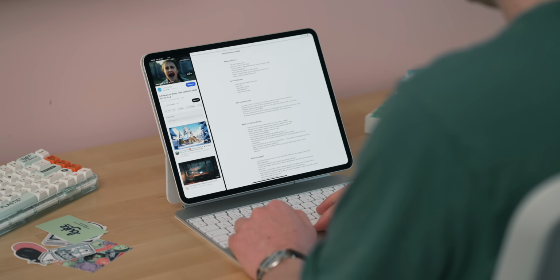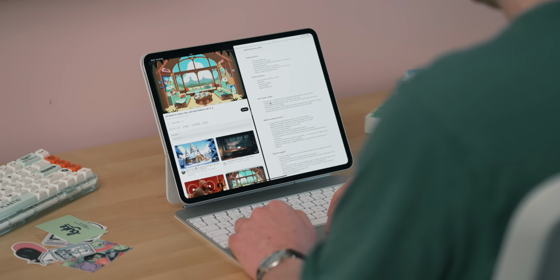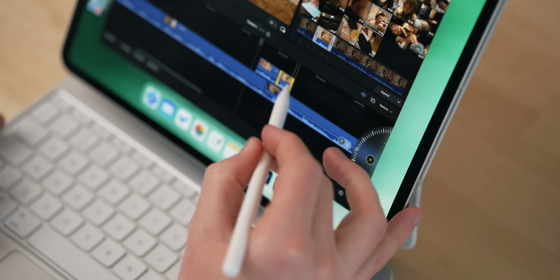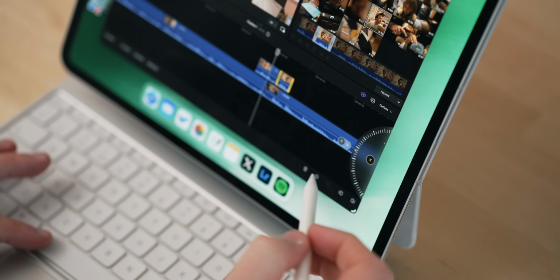But of course, the big new thing here is the Apple M4 chip. It's the only product in all of Apple's lineup which currently has the M4 chip at the time of making this video, and it just means this thing basically flies through anything you throw at it. Day-to-day difference, again, is hard to tell, but as soon as you move into something like gaming or video editing or anything which is kind of taxing, this iPad just crushes it.